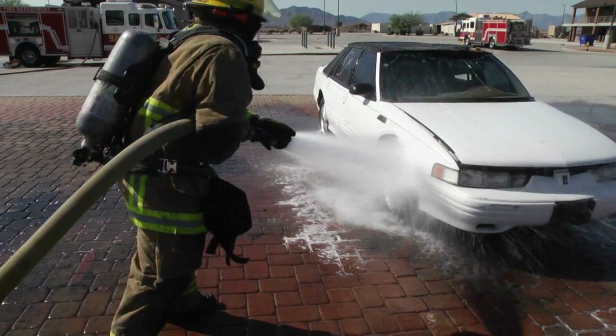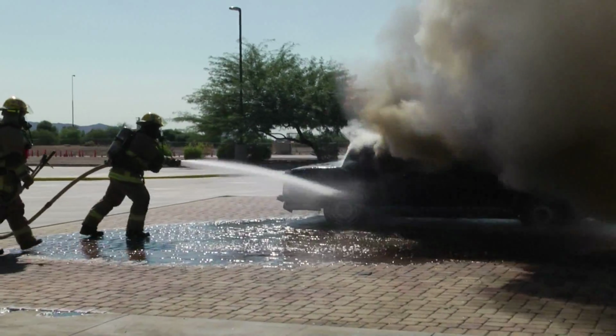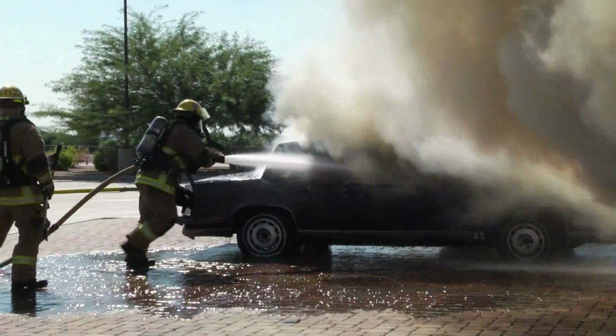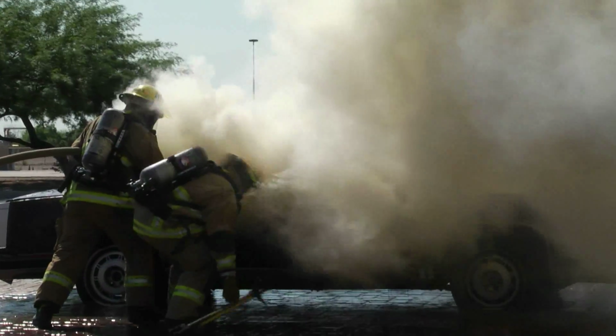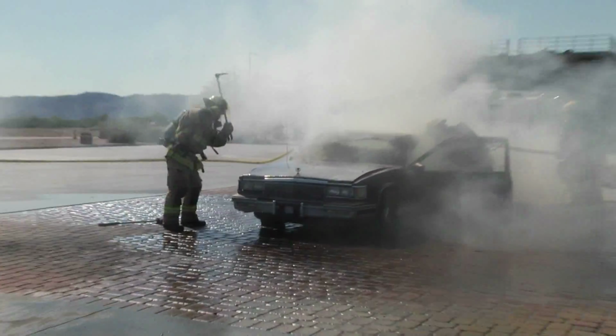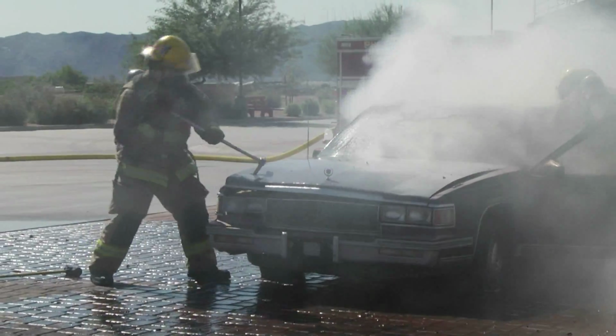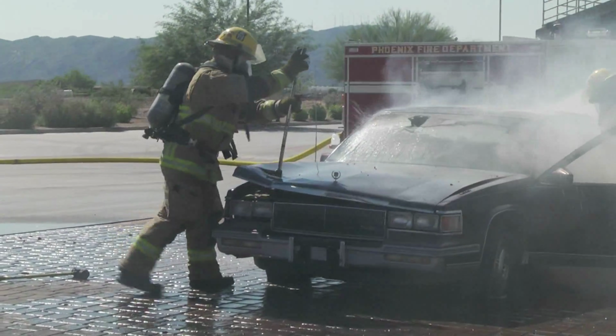Avoid sticking your head inside the burning vehicle, which not only increases your exposure to heat and superheated gases, but also makes you more prone to injury. When safe to do so, try pulling the release cables for the hood and trunk compartments from inside the vehicle. If the hood release cable is no longer functioning or too damaged to locate, the Halligan tool can be used to gain access to the engine compartment.